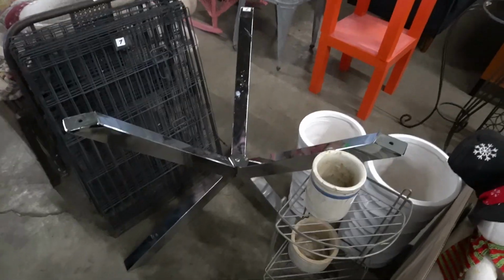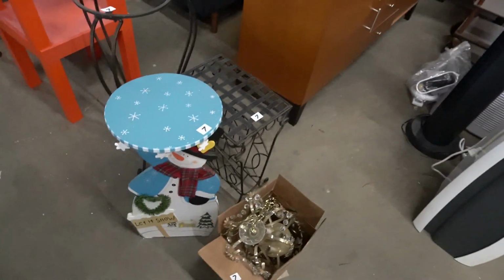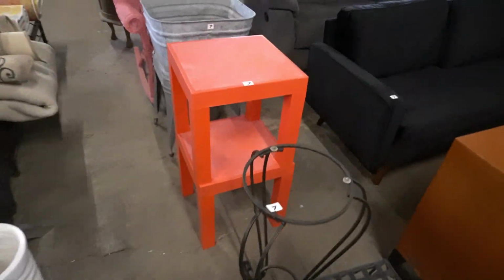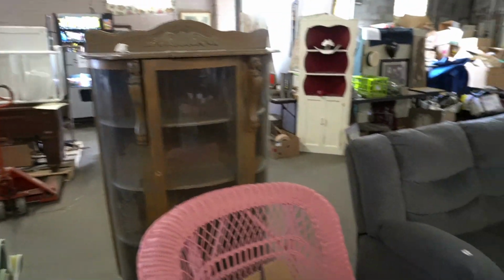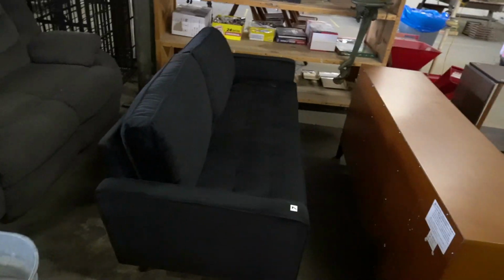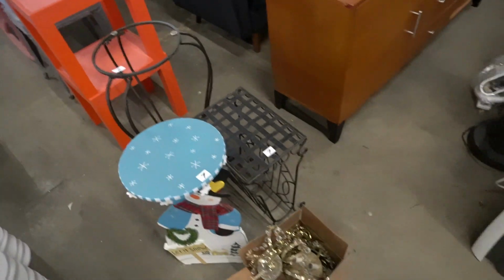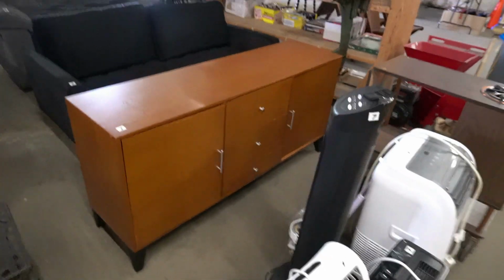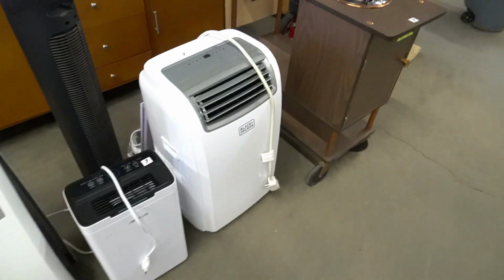Dang, a stainless steel tetrahedron. No, I'm sure it's a table base. Halloween. But still a tetrahedron, I guess, right? Am I even saying that right? You know, this furniture here. We'll see how it goes. Sometimes it takes off like crazy. Sometimes it's hard. That should do well.